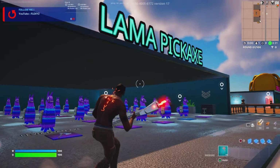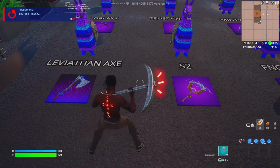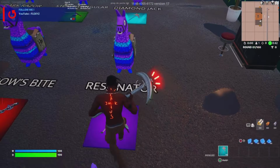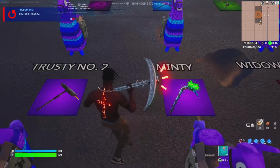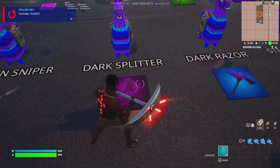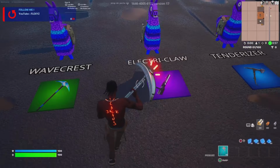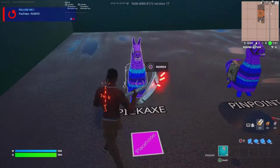So if you go right here to the llama pickaxe shop, we can choose from Leviathan axe, season 2 pickaxe, FNCS 1 pickaxe, FNCS 2 pickaxe, Raider's Revenge, Eon, that's the Eon pickaxe, Black Widow's pickaxe, the Minty pickaxe, John Wick pickaxe, Galaxy pickaxe, Star Wars pickaxe, Dark Splitter pickaxe, Dark Razor pickaxe, Stealth pickaxe, and the Diamond Jack pickaxe, Tenderizer, this is the Wildcat pickaxe, PC exclusive pickaxe, and the Pinpoint pickaxe, and this is a random pickaxe.